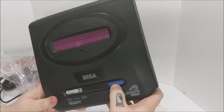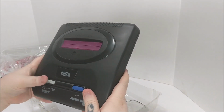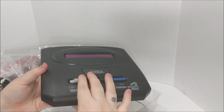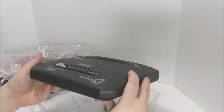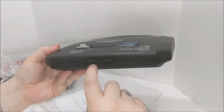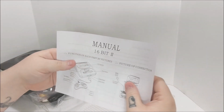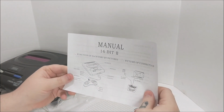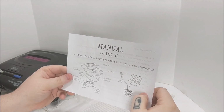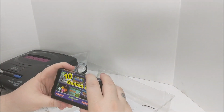Sega Mega Drive 2. I will say at least the reset button has a nice click to it, which I like. The power button does feel like it's about to break, though. I probably shouldn't do that or it's going to short out. Control 1 and 2, your standard, what is that, a 7-DIN plug, or 9, whatever it may be. The manual says "16-bit 2." That's all it says. Function of each, by pictures. What the... we don't need instructions. It's got a cord. We got all this ready to go.